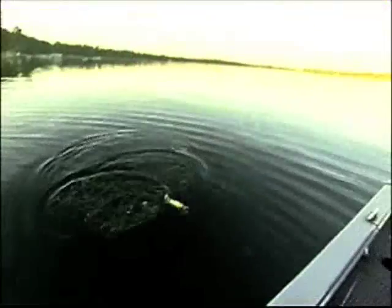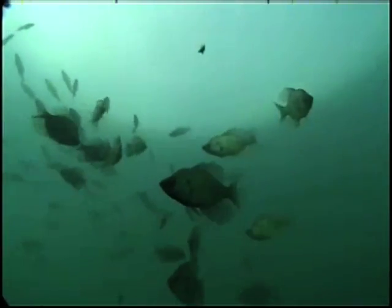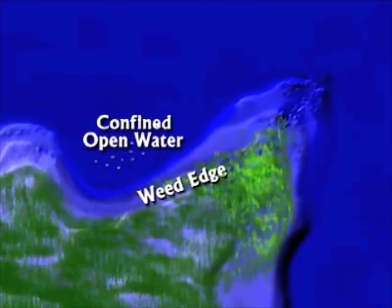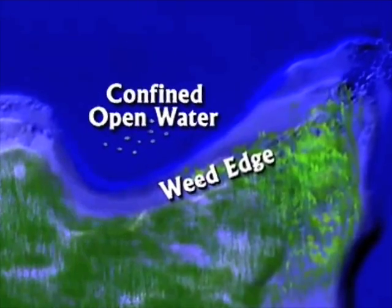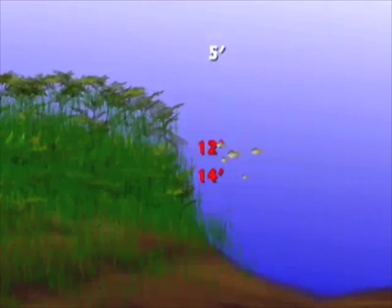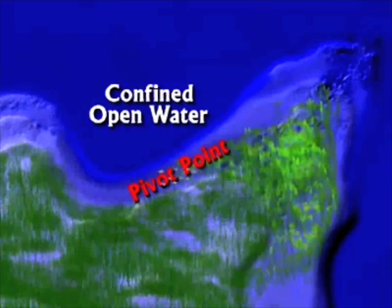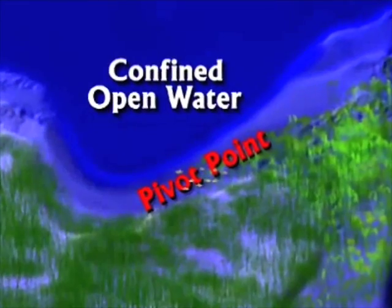In natural lakes in summer, schools of crappies often suspend near sharp drop-offs or weed edges. We call this zone confined open water, meaning that even though crappies are suspended here, they're still loosely related to the weeds. When suspended crappies become active and move shallower to feed, they initially encounter the deep edge of the weed line. We call this location a pivot point, which basically means it's a point of no return where the crappies must commit to a feeding pattern.